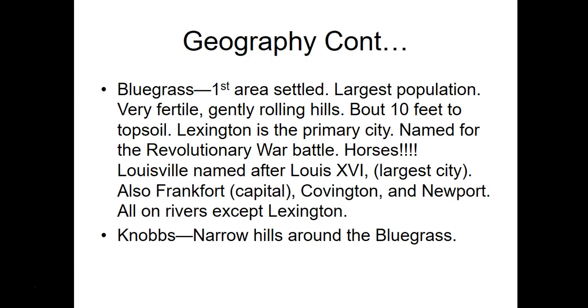Now, the Knobs region is the hilly region that goes around the bluegrass. For example, if you've ever been in Elizabethtown getting ready to get on the Bluegrass Parkway, as soon as you get on the parkway, there's a sign that says Fallen Rock Zone, and you go through a whole bunch of hills right through there. That is part of the Knobs region. There are no real settlements in the Knobs because it's too hilly and too rocky. Also, the city of Radcliff is right on the edge of the Knobs region.